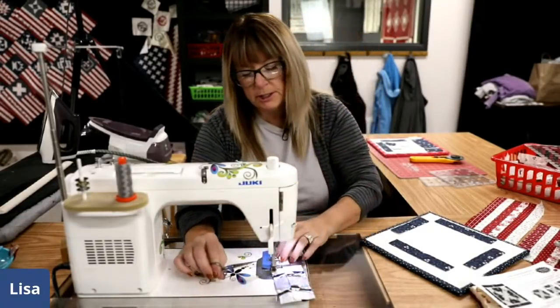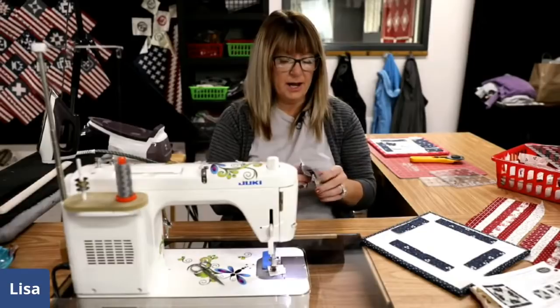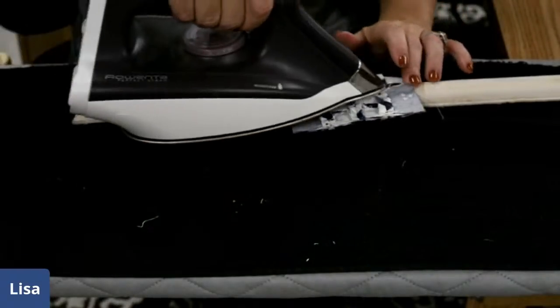I finished my summer block of the week, so I'm putting the binding on that today. So now I'll be able to sew all these stripes. I have two sets of stripes I need to stitch to complete the other two quilts.